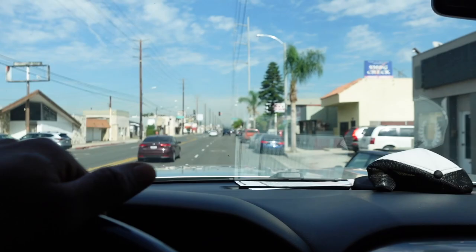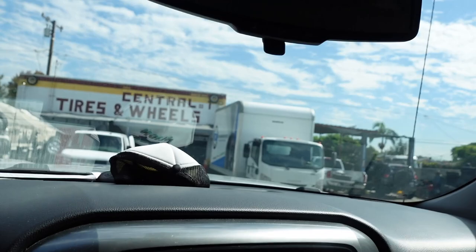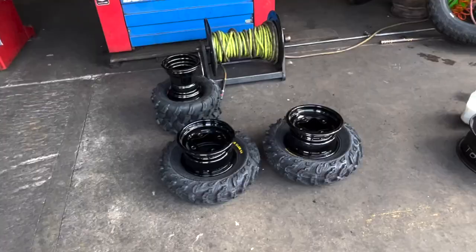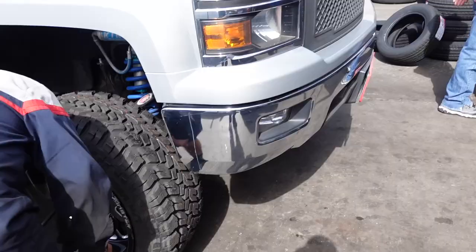There we go. Central Tire Service. Yes, sir, man. They got me right last time. But the last time the truck was flat, so I had to bring the blue truck. About to see what's going on though, man. Style work tires. Yeah, these ones look good though, and they freshly powder coated. Yeah, I just picked them up right now. That's crazy. Those look good. Hey, where you be going riding at? Oh, I got a place. Yes, sir.